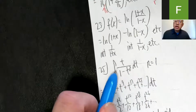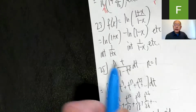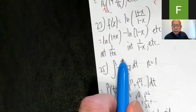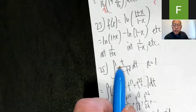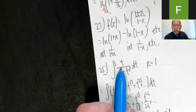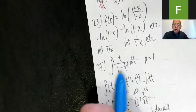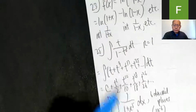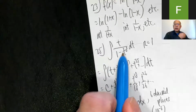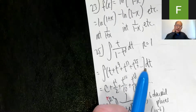Now, if you think back to our integration chapter, we didn't know how to do this. Well, we could do it if this was t to the 7th. Then I could just do a u substitution, right? Like this, the only way to do it is with these power series. I can't do this in the traditional fashion. I can do it if you allow for this infinite polynomial stuff. So a over 1 minus r. I rewrite it as the first term is t, then I keep multiplying by t to the 8th. So t plus t to the 9th plus t to the 17th plus t to the 25th plus dot, dot, dot, dt.